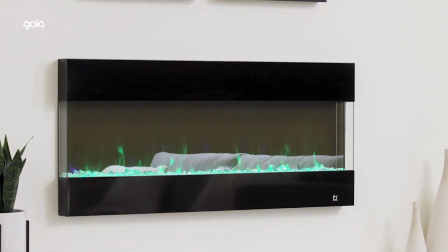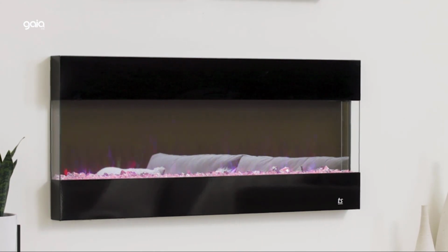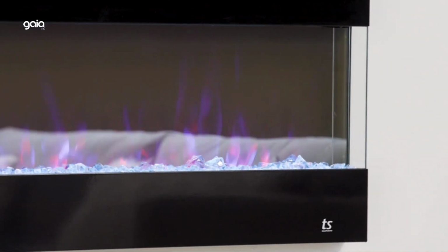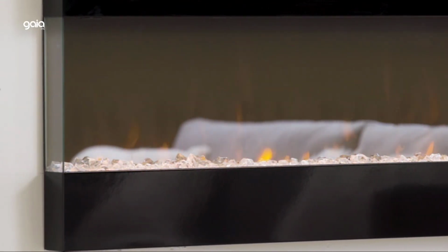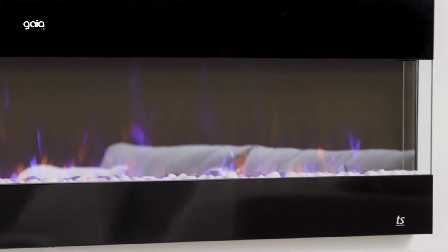Housed within the three-sided mantle is the industry's leading lifelike LED flame technology that is sure to complement the existing decor in your home. This 50 inches wide electric fireplace can be mounted on or partially recessed in the wall of your bedroom, family room, or anywhere in your home to offer the aesthetic appeal of a finely crafted fireplace without the troubles and stress of an actual fire.